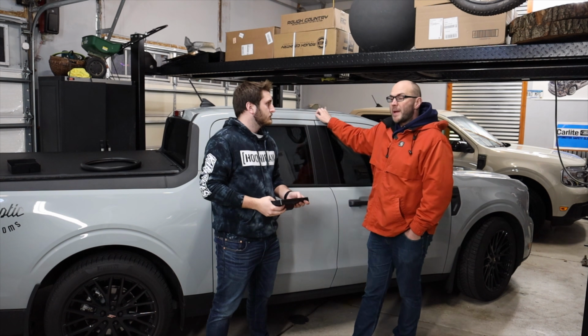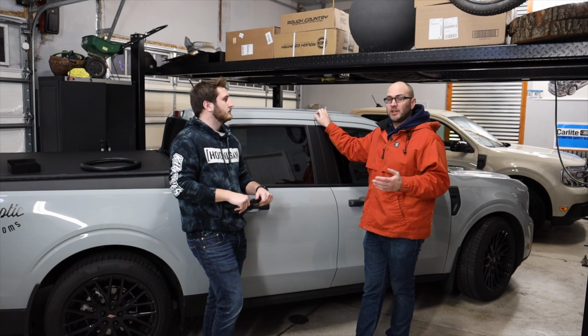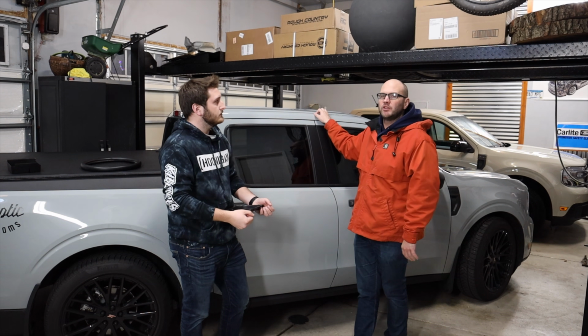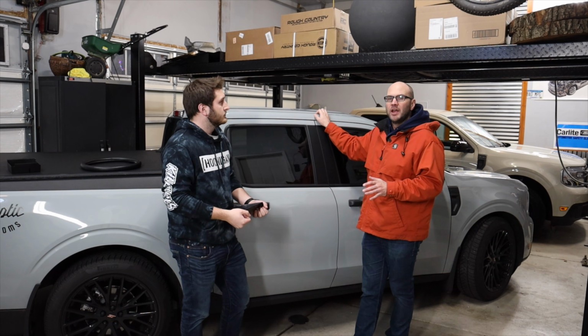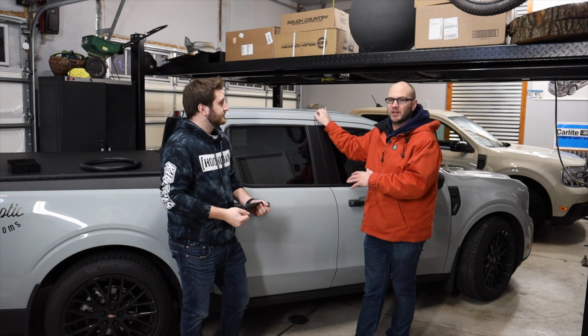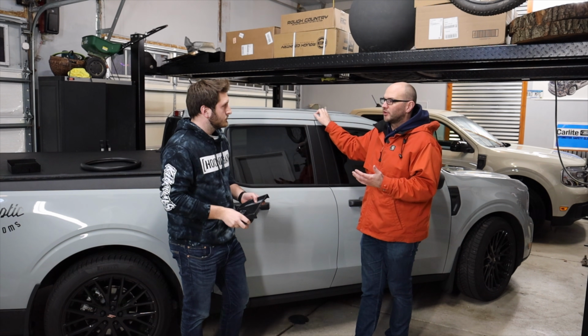Let's move on to the next thing. The Maverick is already phenomenal, one of the best out there when it comes to storage on the interior and the customizations, the personal touches that you can do without even buying anything at all. It's really cool for that, and you're going to see a trend here because of the way the Maverick is set up from the factory and some of those personalizations or just little touches you want to do.